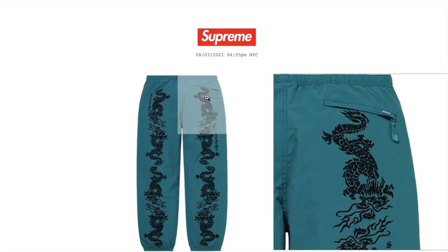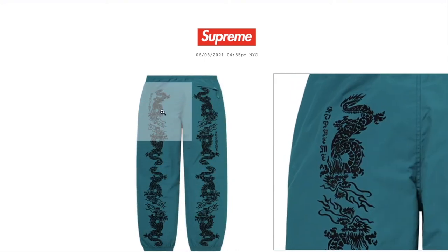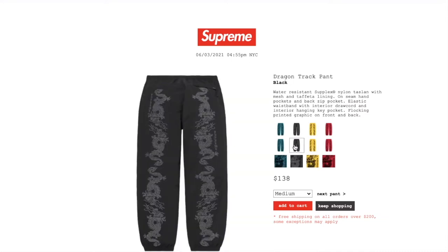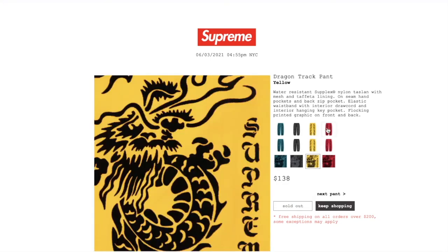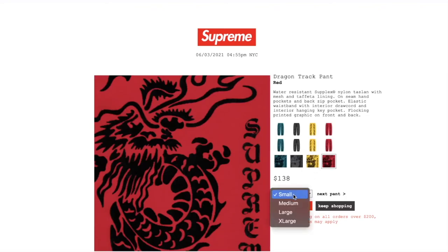There's your rear zipper pocket right there with the same printed graphic. And this one is the black color. You have a size medium left. Yellow color. It is sold out. Red color. Well, you have all the sizes there.